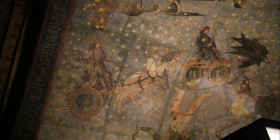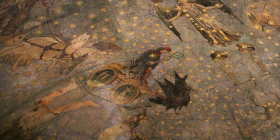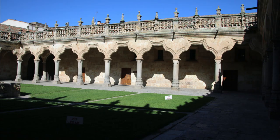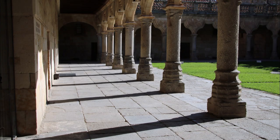Inside, one can contemplate a beautiful ceiling painted by Fernando Gallego, entitled The Sky of Salamanca. It depicts the signs of the zodiac and mythological elements. A courtyard surrounded by a colonnade like one in a cloister clearly shows the strong link that existed at the time between the church and the university, between religion and knowledge.